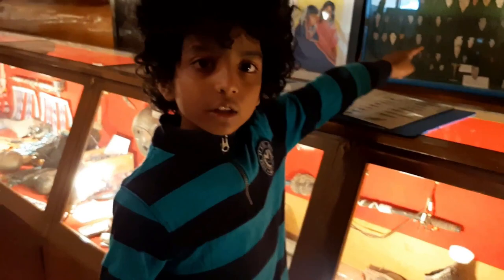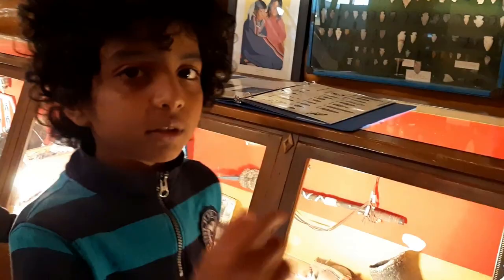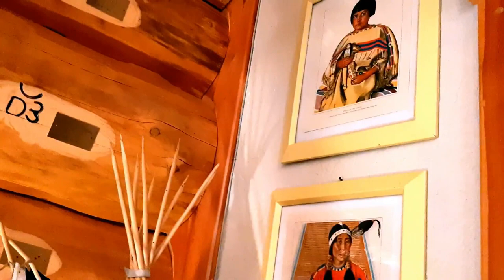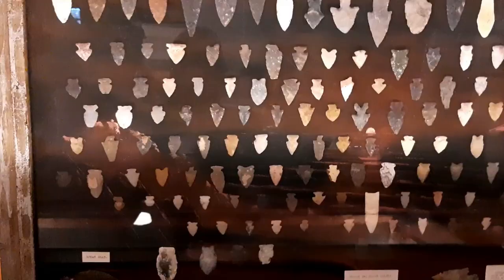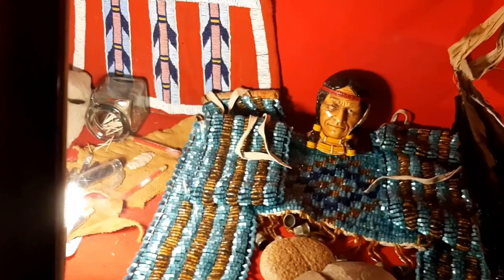Hammers, hunting tools. So these are called arrowheads. They have those little holes on the sides and they tie the ropes over here. This is a good arrow. First Nations actually invented beads.